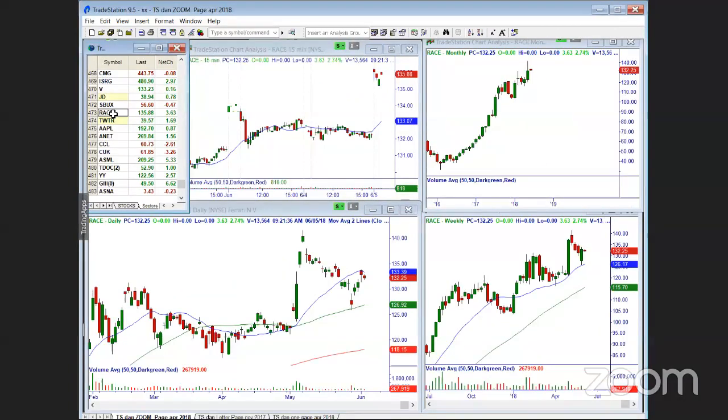Race, that's our Ferrari. The daily's a mess, but can you tell me what I like on my screens here? What just jumps out at you? Hey, Dan, what's that animal in Africa that just jumps out at you like a leopard?